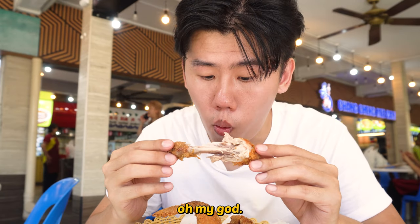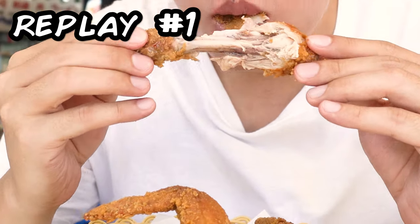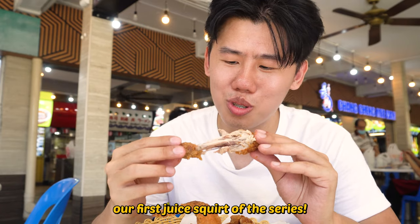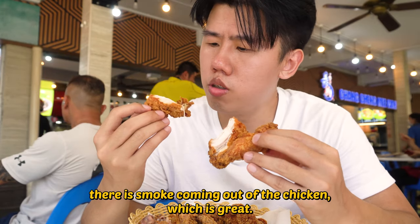Oh, do you see that? Oh my god. Did you see? Our first juice squirt of the series. And there was a drop just now also. There is smoke coming out of the chicken, which is great.